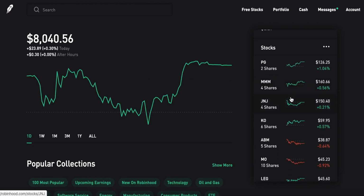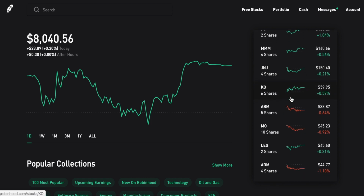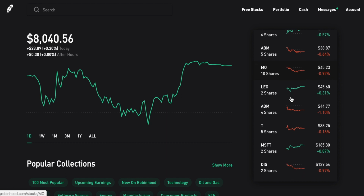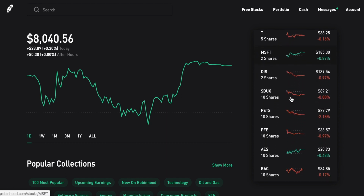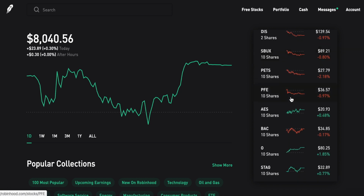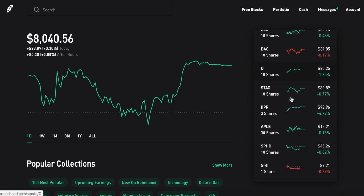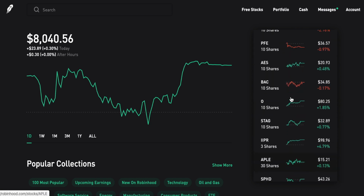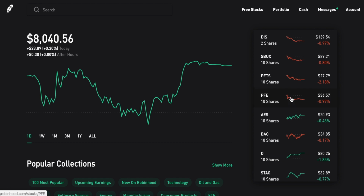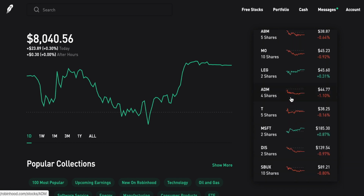But this is the portfolio, and if you've been following the investing journey, you will know that I kind of bulked up some of my positions. I no longer have single share holdings. Every single holding that I have, not including Siri, because Siri is technically not going to be in my Robinhood portfolio, you will notice that I have at least 2 shares or more in all of my holdings. So I'm really trying to build up each individual position.